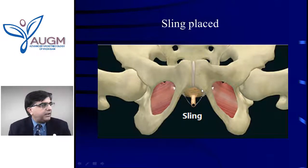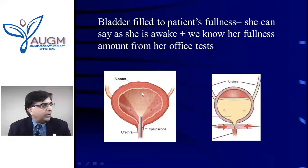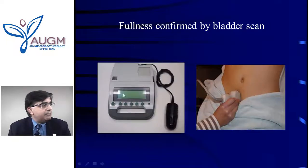Then we do the sling, we place it under the urethra. Then I look inside the bladder, make sure it's okay. Then we fill the bladder up. And as we fill the bladder up, we make sure that the amount that has been filled is exactly what it was when she complained of leakage with fullness. So we fill her to her fullness amount, and of course she's awake, so we know how much to put in, because she will say, yeah, I feel full.